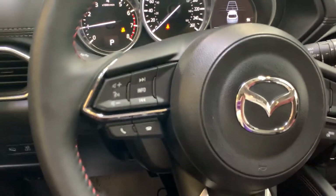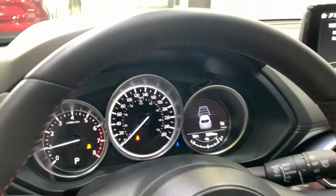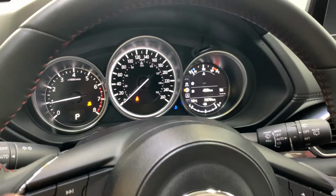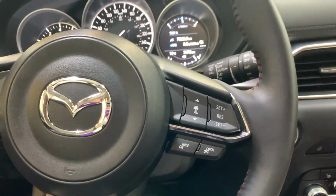On the steering wheel, we do have your Bluetooth and audio controls on this side, with the info button being what I was using to go through the various different displays. And then on the other side, we do have your adaptive cruise control.